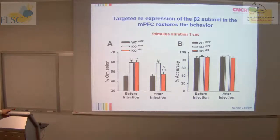So functional restoration of beta-2 subunits in the medial prefrontal cortex restores attention performance in these animals. That shows that these nicotinic receptors in the prefrontal cortex are necessary for proper attention performance, but also that when you put them back, it's sufficient to put them back in the medial prefrontal cortex to get functional restoration of attention performance.